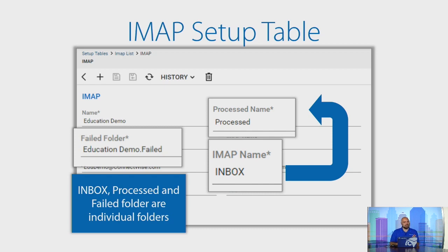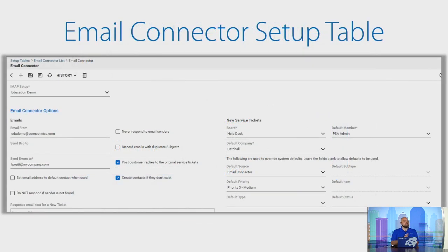So after we have that set up, you're actually going to pull that information into an email connector setup table. And you'll notice at the top left corner, we can actually see that IMAP setup table that we've set up previously. We'll just have to add that in there. And then the email connector setup table is going to give you some additional features whenever we're adding those tickets onto the service board.